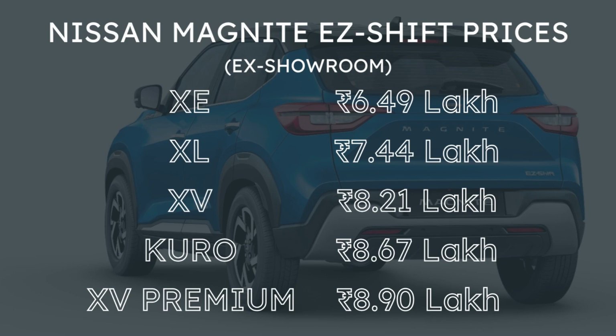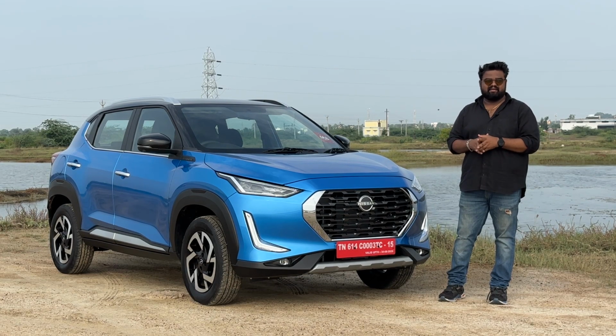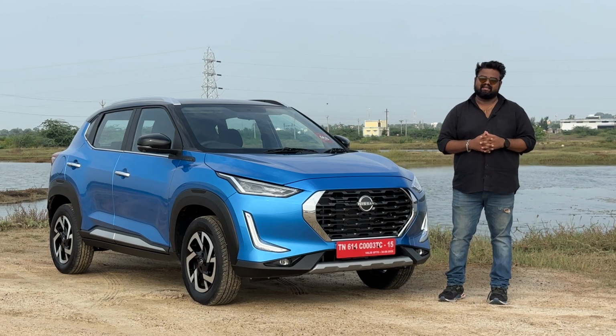I believe that this could be a very promising product for a customer on a tight budget, especially in these times when cars are getting really, really expensive.